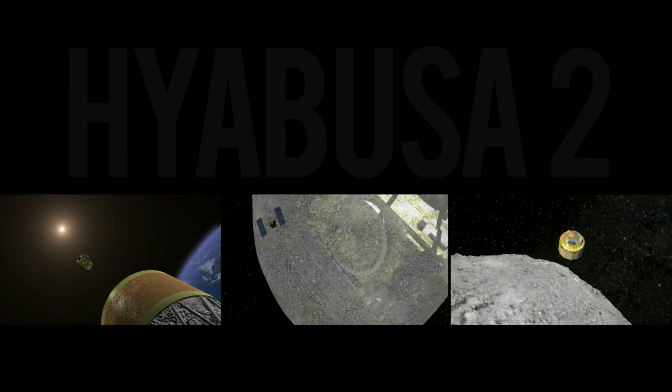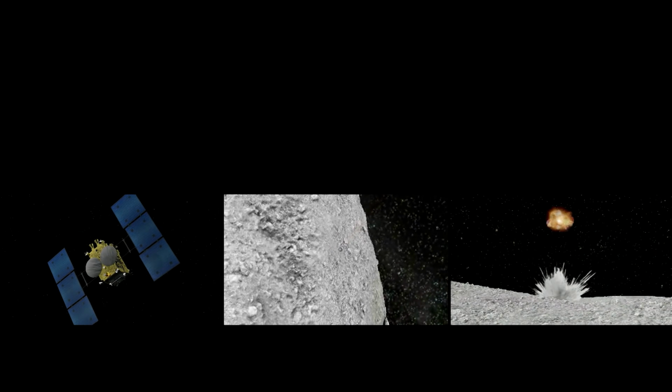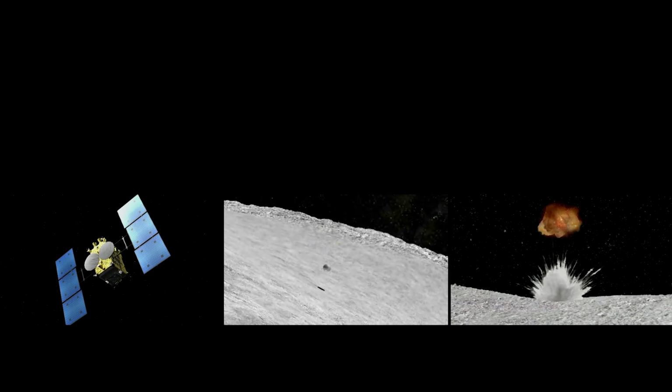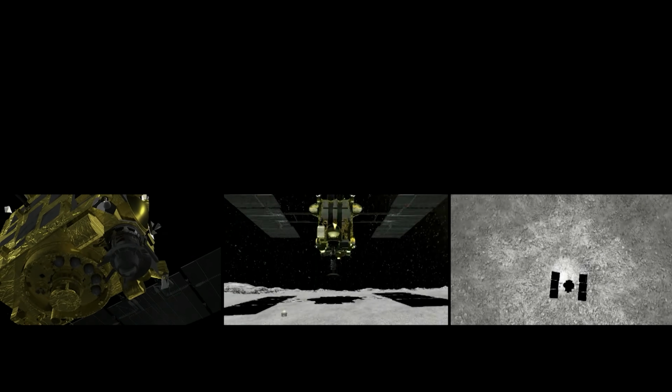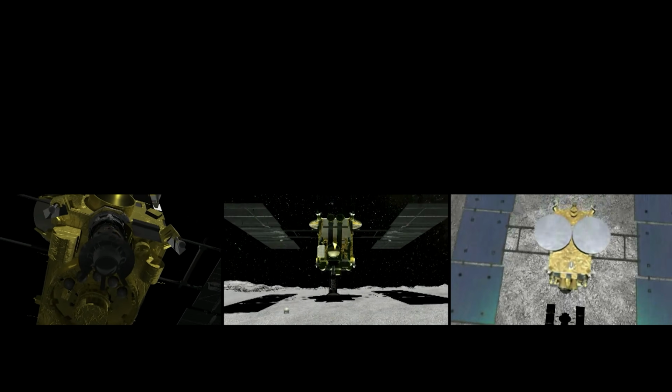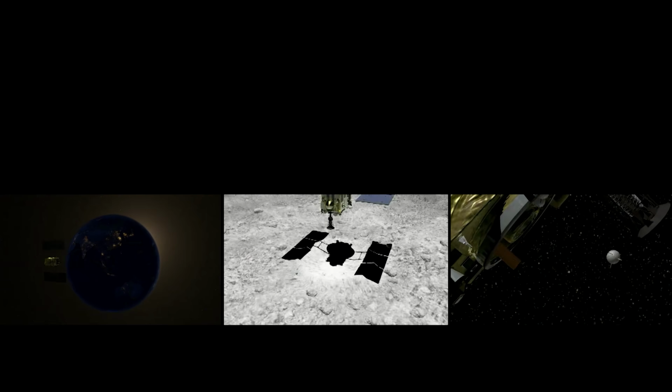JAXA, the Japanese space agency, has recently launched a second Hayabusa probe, this one with many improvements over the first. Its target is the C-type asteroid 1999 JU3. It's expected to reach its destination in 3 years, collect samples, and return to Earth by 2020.